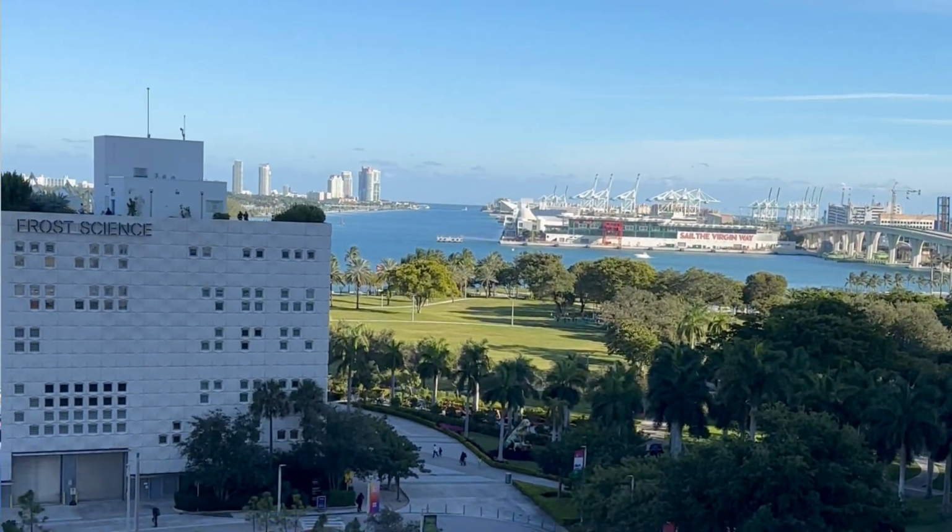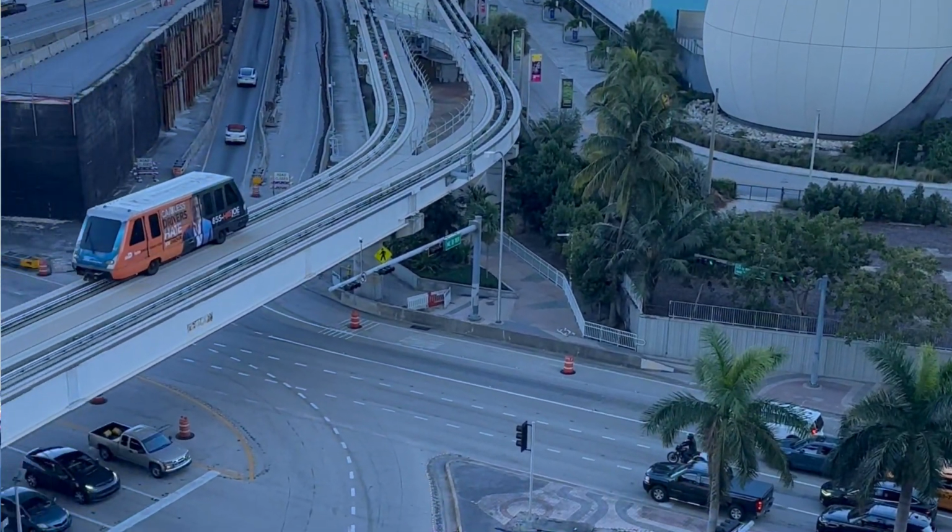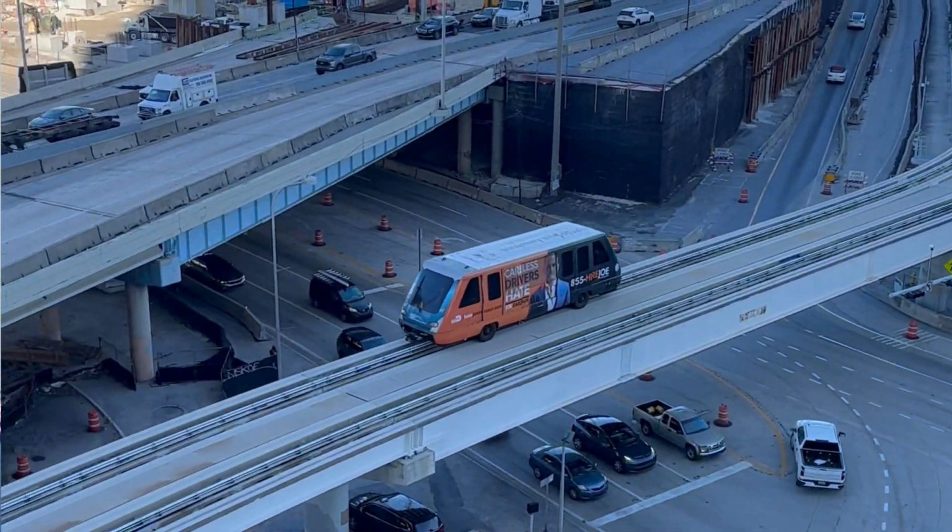The Virgin Dock is the one that's closest to downtown Miami, so that's the one that we could see. Instead of being parallel to the dock, it was perpendicular, so we'd get to see a nice side profile of a Virgin cruise ship at the dock.